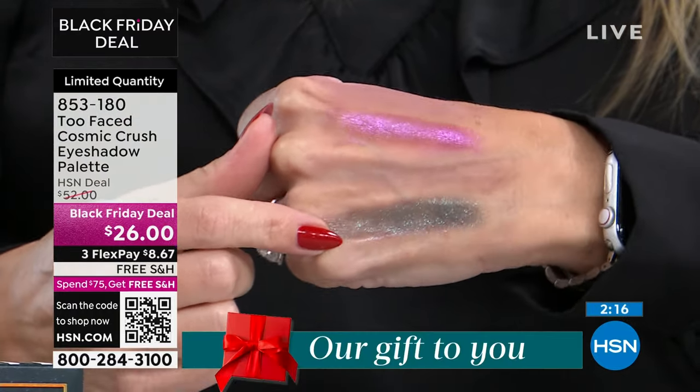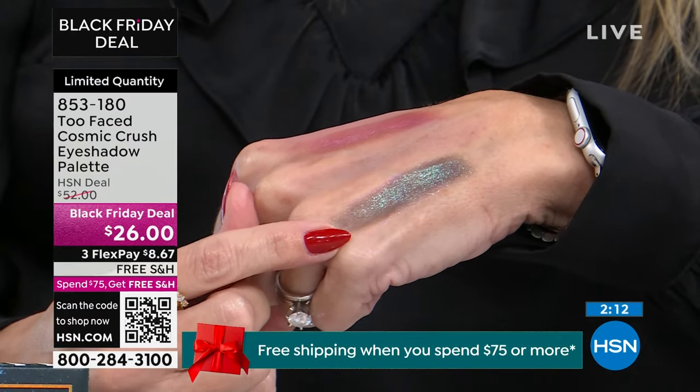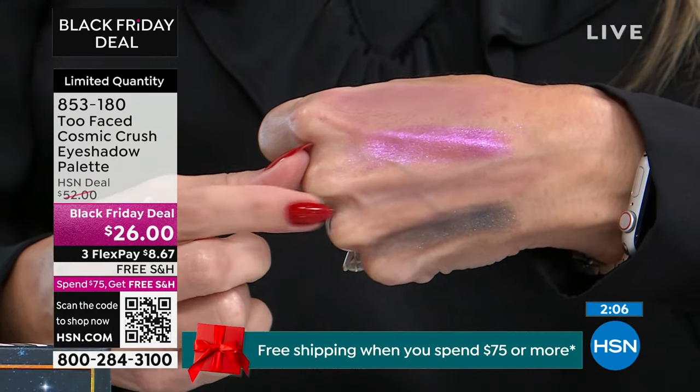Maybe it's that, look at this one. That is my favorite color in the entire palette. This is so good. Is it smoky? Is it green? Is it metallic? It's so, so good. Neutrals. So I've got two on here that are soft and creamy and matte.